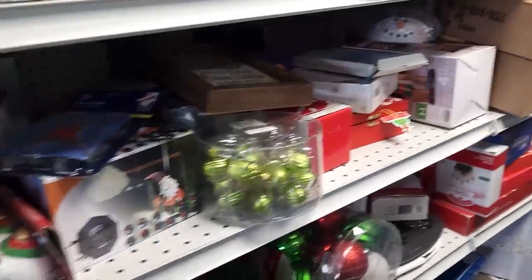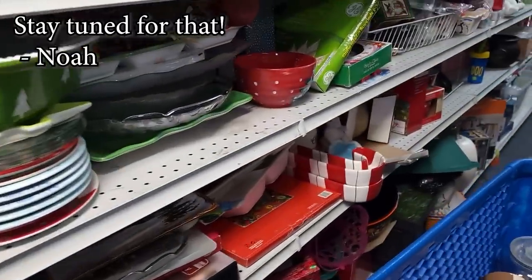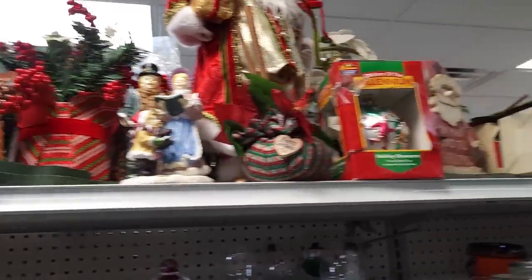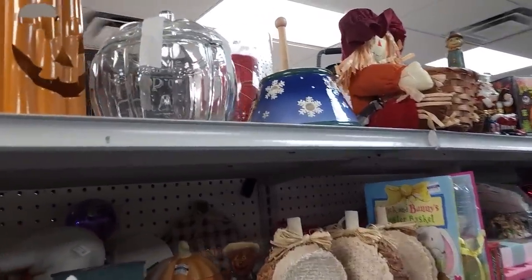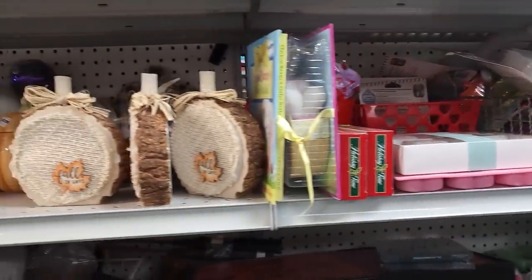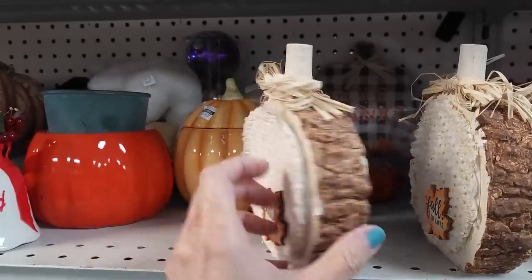We are in the Christmas section. We'll probably get through this pretty quick. I am doing a Christmas in July sale, but I've already got a ton of Christmas stuff saved up for that. So unless something's super special, I am not picking up any more Christmas. I know, I see the pumpkin. I have many of those. Many, many of those. Easter stuff. Fall in love. Tabletop decor.